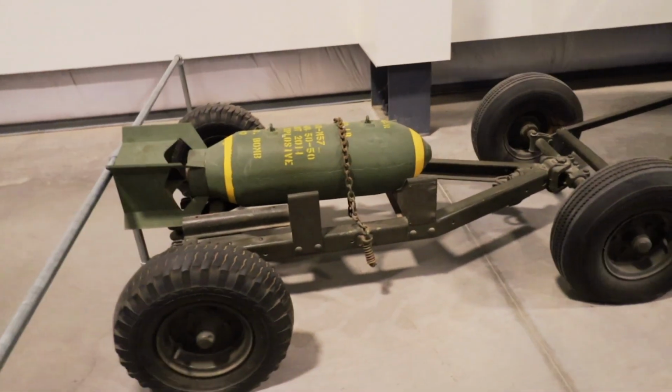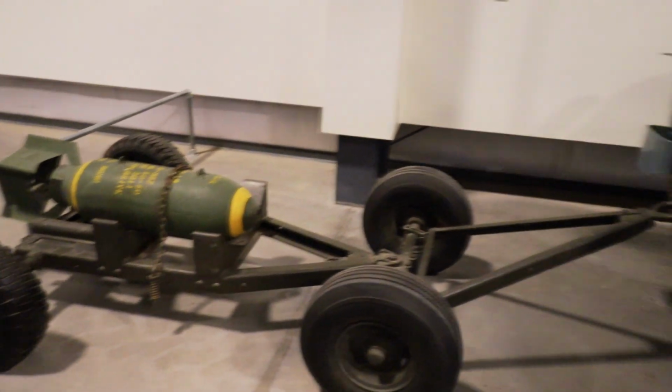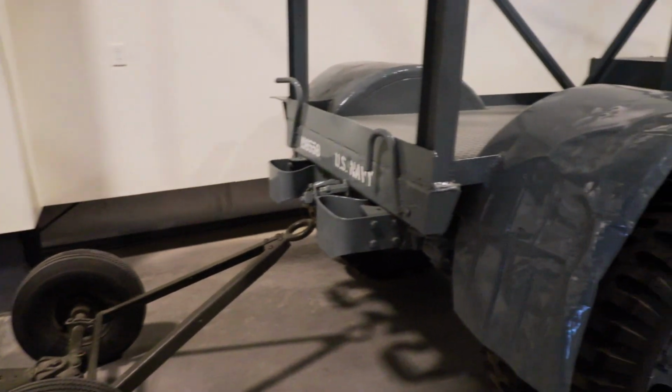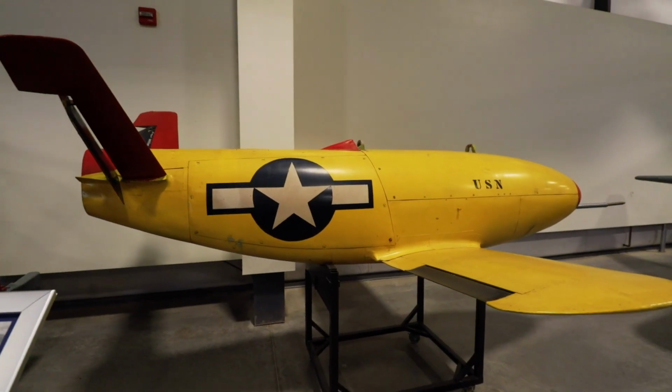This is the first time I've seen one like this with the photos to accompany it, so it would make a little bit more sense. This is really cool, guys. And right beside that is another really interesting piece.